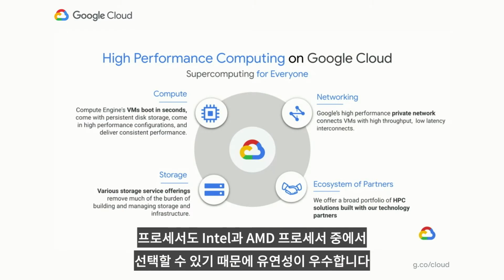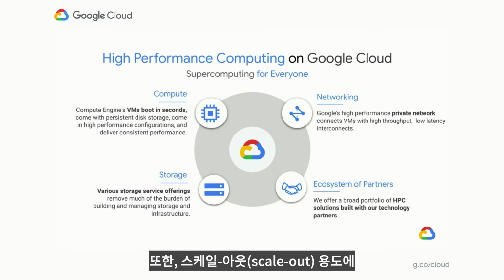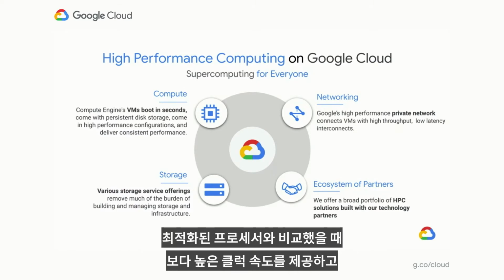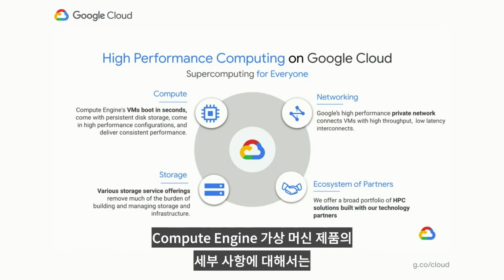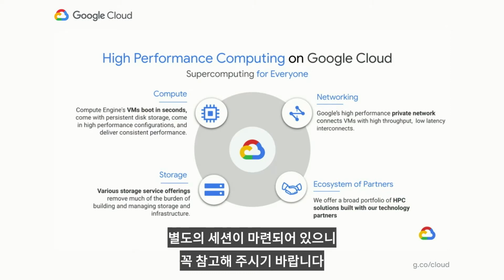You have the flexibility to choose between Intel and AMD processors. You also get a choice of processors that are optimized for high clock speed and vertically scaling applications versus those that are optimized for scale-out applications. There are a number of sessions in the compute track that go into the details of the Compute Engine virtual machines product. I'd highly recommend watching some of those.